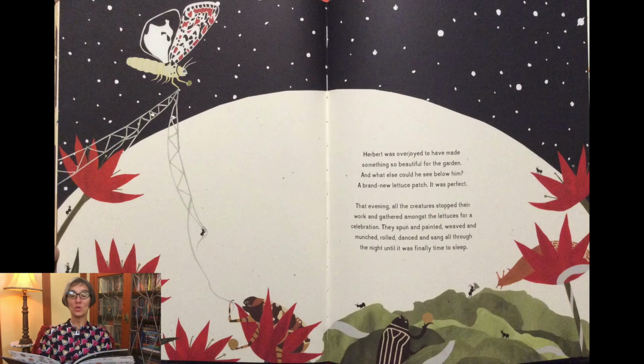Herbert was overjoyed to have made something so beautiful for the garden. And what else could he see below? A brand new lettuce patch. It was perfect. That evening, all the creatures stopped their work and gathered amongst the lettuces for a celebration. They spun and painted, weaved and munched, rolled, danced, and sang all through the night until it was finally time to sleep.